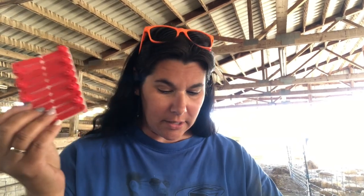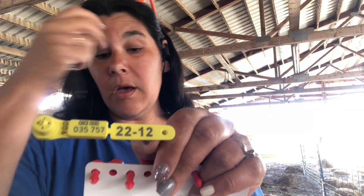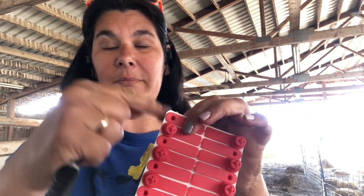And then I take my red tags for girls and blue tags for boys. Only have one boy that was born last night. The other two that I'm letting out today are both girls. So I just write down this number for the mom on this tag so that I can match up mom and baby if I need to. The goal is not to need to.